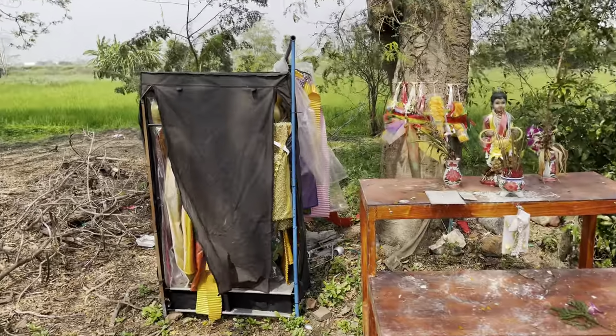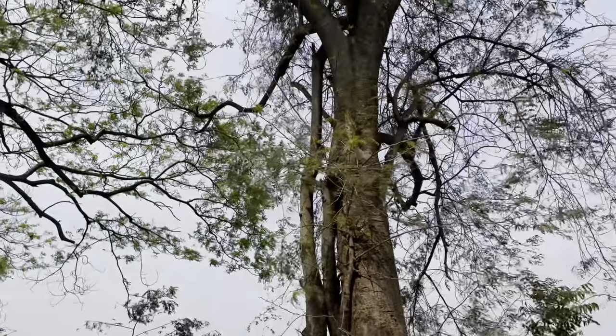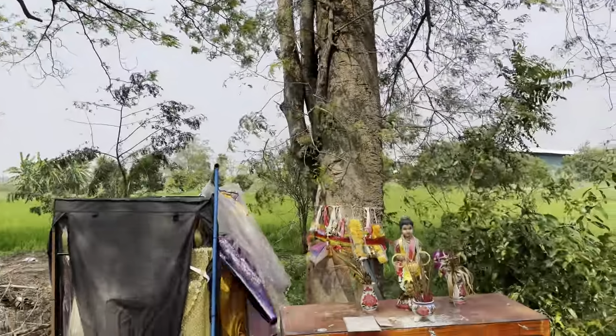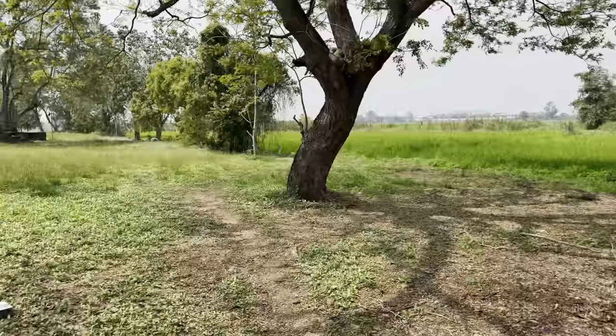So here you have the little shrine. They believe these trees will have a lady spirit in it. And people will come over and they'll pray for like fertility. They're wanting like family and stuff like that.